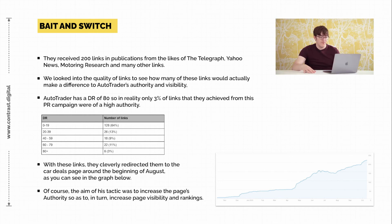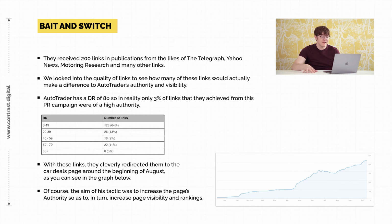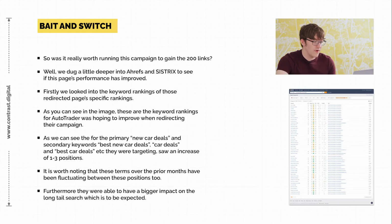As we can see from the referring domain graph, they redirected the fragrance page in at the beginning of August, and that's where we can see the slow influx of these new referring domains being indexed into Ahrefs. But we can see the aim of this tactic and this campaign was to increase the visibility and rankings of this new car page. They were able to get 200 links. Was it worth it to them?